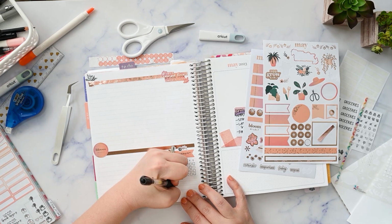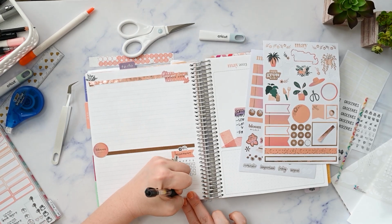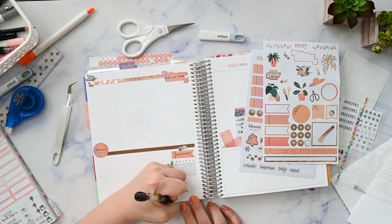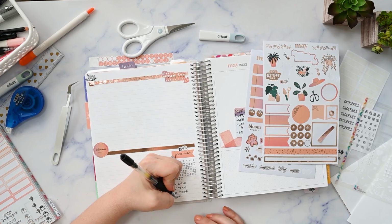So we've got walking, we've got yoga, and then we've got other. And then my movement goal is just to do something 5 times a week. And that might be a short walk.